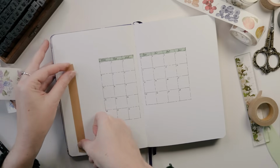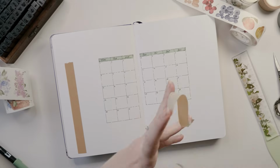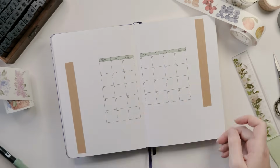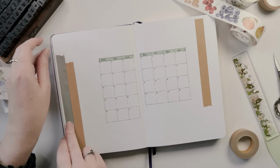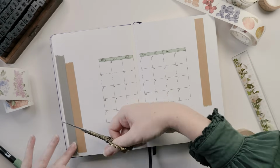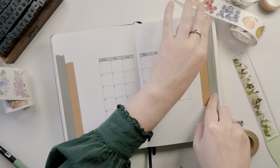Similar to on the cover spread, I'm jumping in again with my washi tapes, and we're going to layer some stickers down over this. I'm not going to make a solid border of decoration that goes all the way around the page, but it will be pretty much implying that. It will be a border with a few little white space breaks in between so that it doesn't feel too heavy and overwhelming on the page.